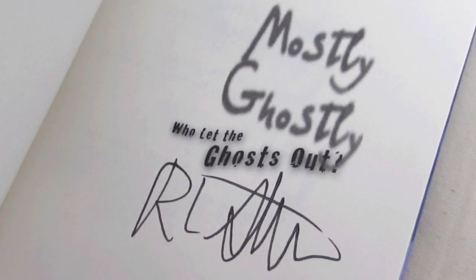And then last, but definitely not least, is the first book in the Mostly Ghostly series by R.L. Stine. I was at a bookstore when I was very, very young and I ran across this copy. It is a book that I will always cherish.